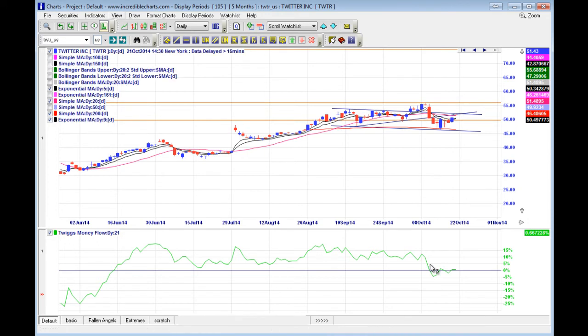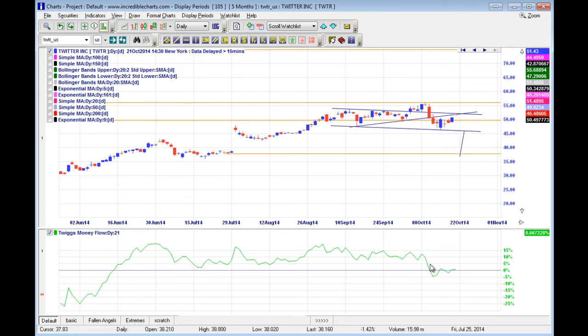So if you have a look now, what we're left with, we've got this neckline, head in the middle, and this would possibly anticipate a drop. Firstly, down to this level here at 46.40, but if it was to break that and become an even more aggressive drop, possibly combining with its earnings announcements coming later in the month, a possible target down here of around 37. That would be quite interesting to see, considering a lot of analysts are predicting big earnings on Twitter. This could be an upset to the downside, but that's something that I've also purchased puts on today.